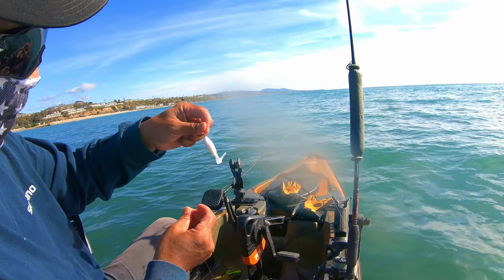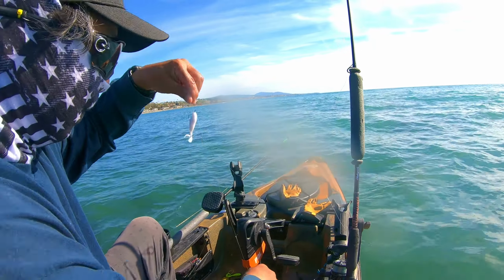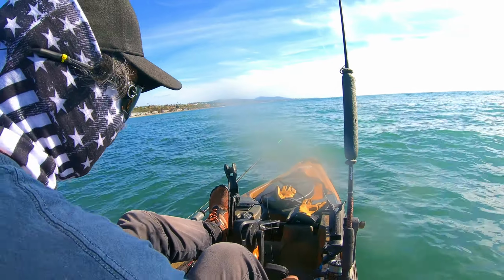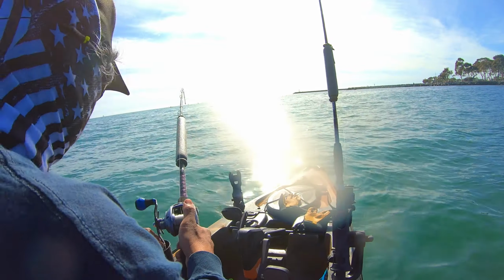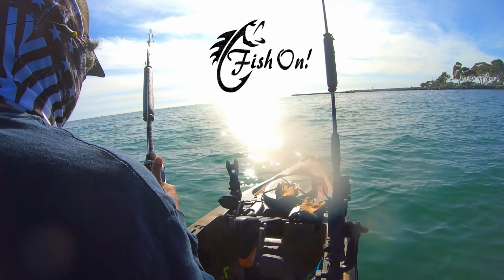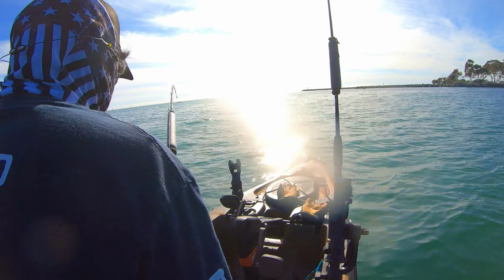So the distance from the hook to the sinker is 15 inches. That's where I've been getting most of my hits. Fish on. Ooh, this second drag. This is a good one.